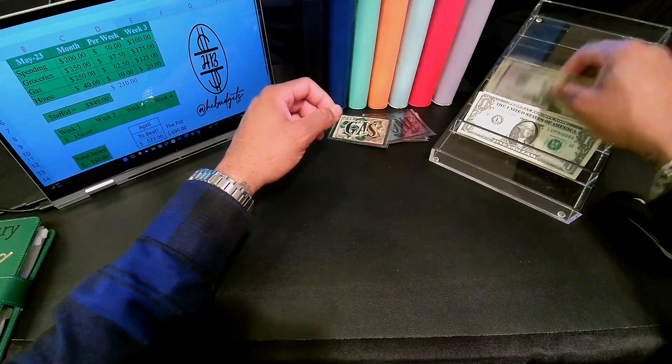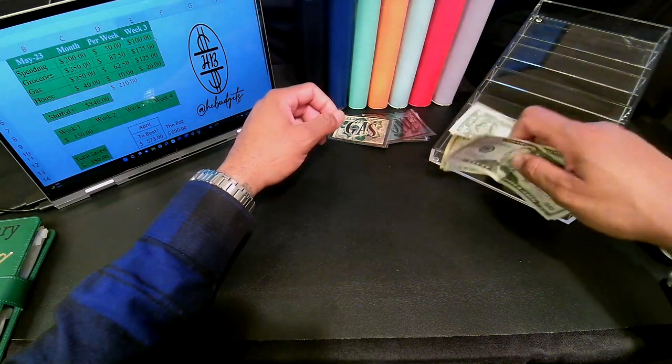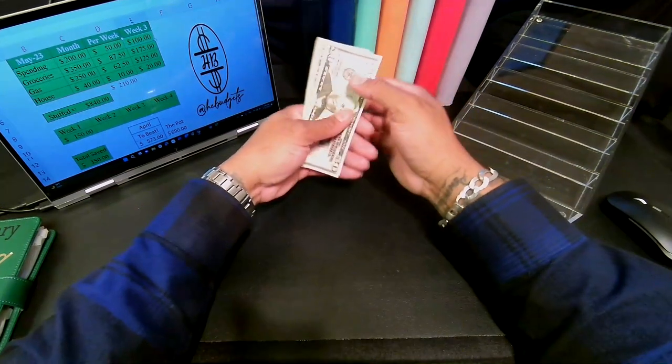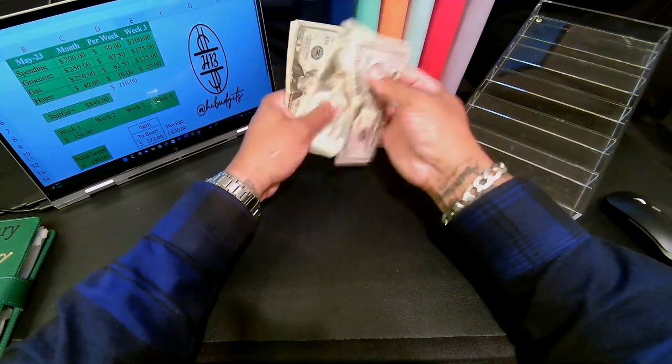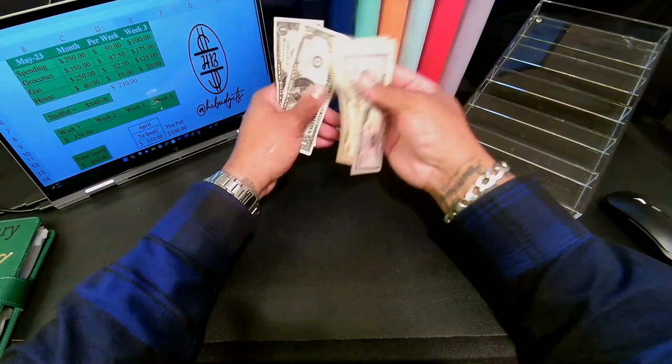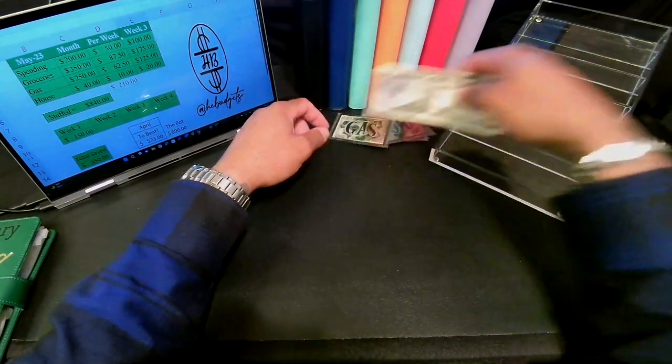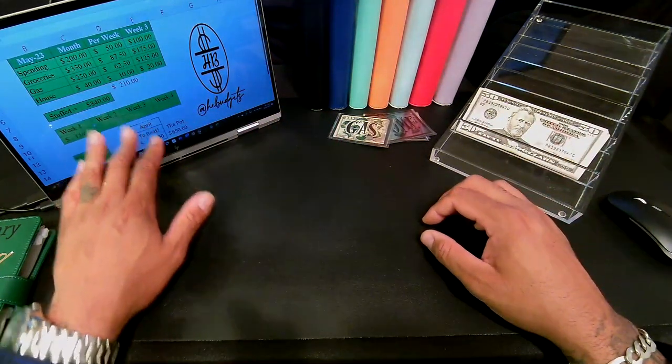So past that, for week number 2, this is what's saved for week number 2. We've got 50, 100, 20, 40, 60, 70, 71, 72. $172 saved. And let's see.